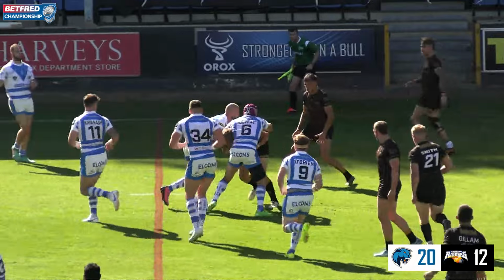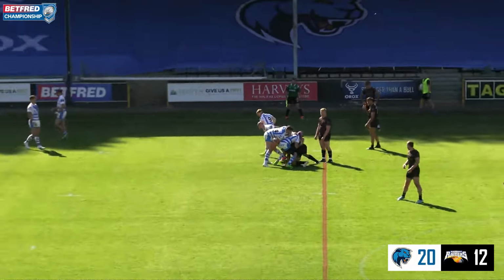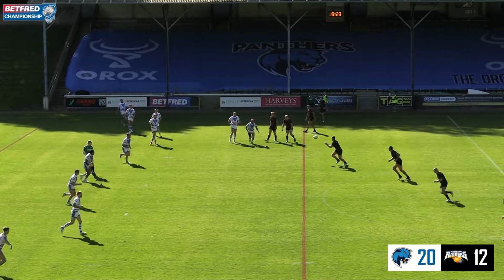Walker, short ball to Greenwood. Greenwood meets Dufresne and Crooks, along with Kavanagh, who puts him down just over the 40.